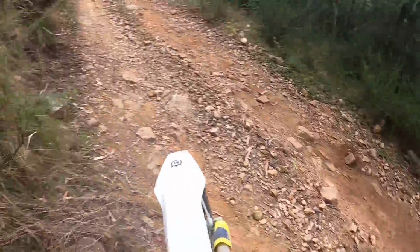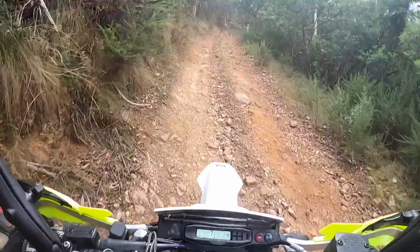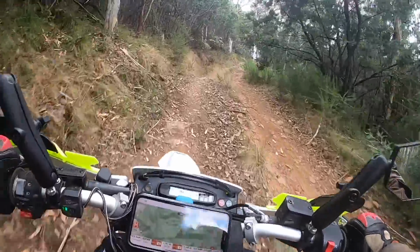Look at the size of that sucker. God, good job, Tony. Ooh, big rocks.